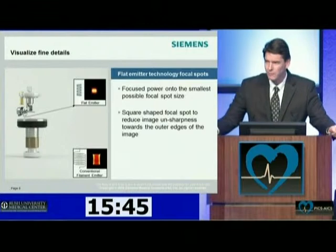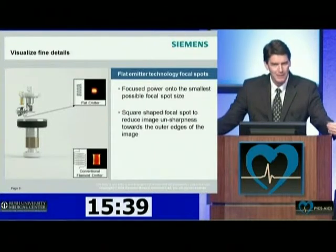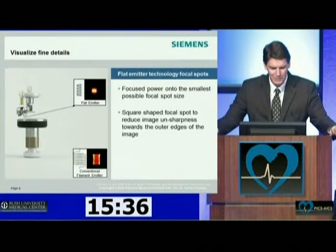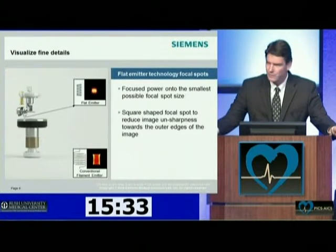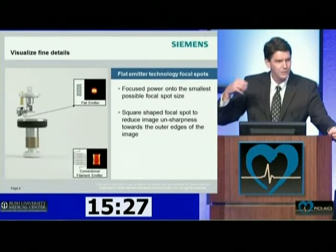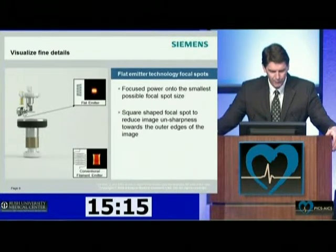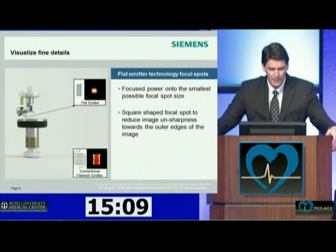First of all, I think anybody who's into photography knows that if you really close the aperture of the camera, you're more likely to get a better depth of field, and you can have better representation of fine detail. So something which Siemens does, which is somewhat unique, is we don't use the traditional filament for generating the electron beam that results ultimately in the radiation beam after it strikes the anode. We use a flat emitter technology, and you can just see by the representation of the glowing flat emitter versus the filament, it makes for a much smaller focal spot and also a much squarer shape. So the idea there obviously is to be able to represent small details.